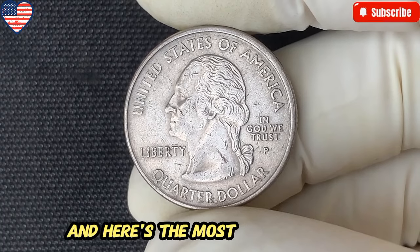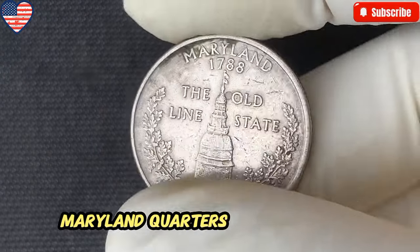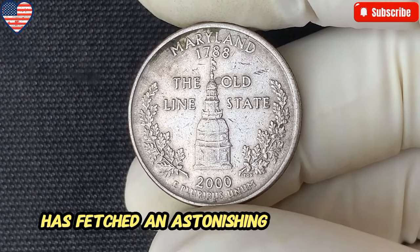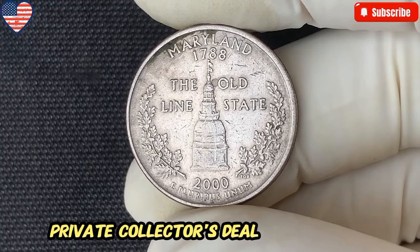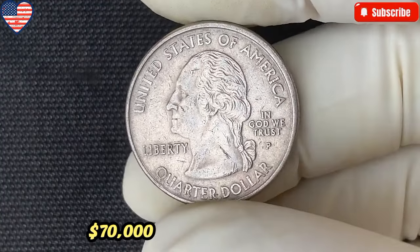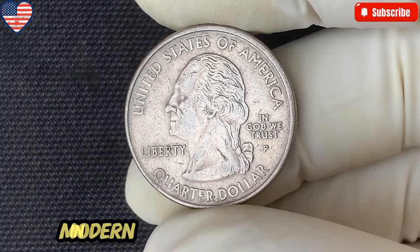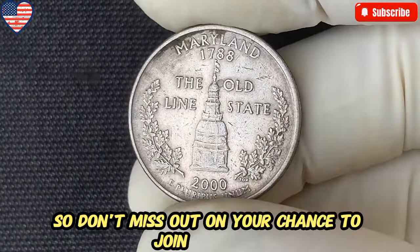And here's the most exciting part. One of these special 2000P Maryland quarters, with the right error and in pristine condition, has fetched an astonishing value of $70,000 in a recent private collector's deal. That's right, $70,000 for a single quarter, making it one of the standout success stories in modern coin collecting history. So don't miss out on your chance to join the hunt.